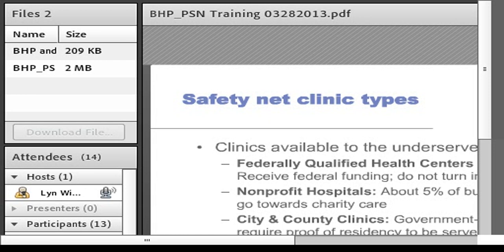So here are some of the clinics that are available to the underserved, that you can navigate patients into who need this help. Federally qualified health centers, or FQHCs, receive federal funding from HRSA, and in theory they don't turn individuals away from their doors, regardless of whether they have insurance.